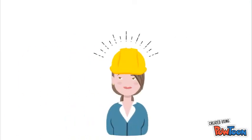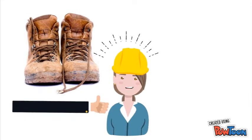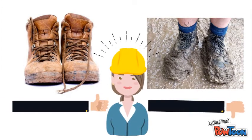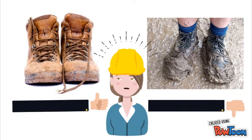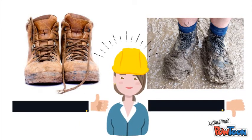Here you can see the example on the left are reasonably clean boots that would be acceptable in the animal feed areas. On the right, we have excessive caking and no effort made to clean. These boots would be unacceptable in the animal feed GMP areas.